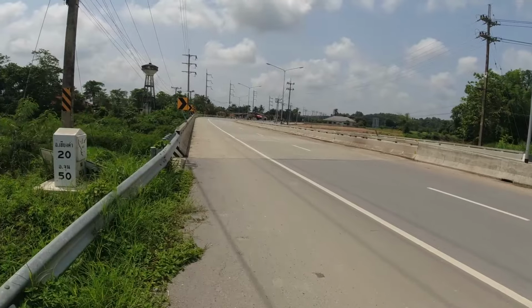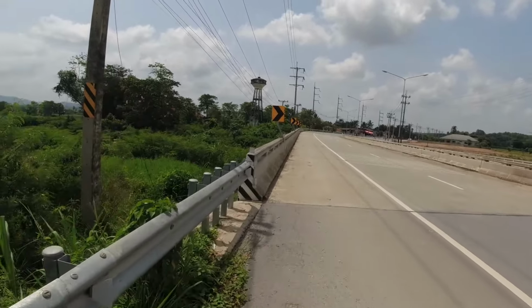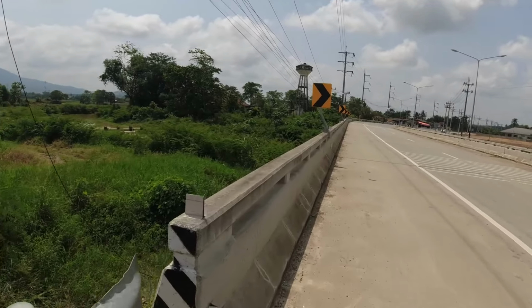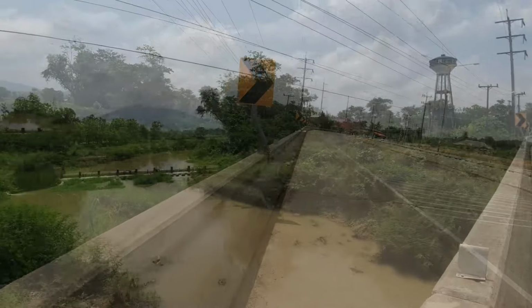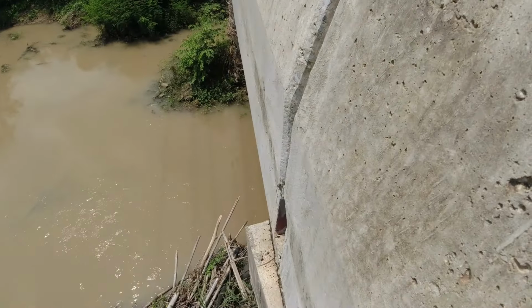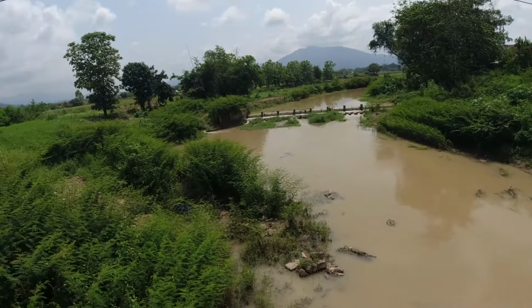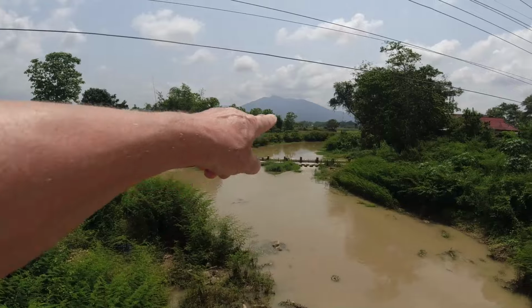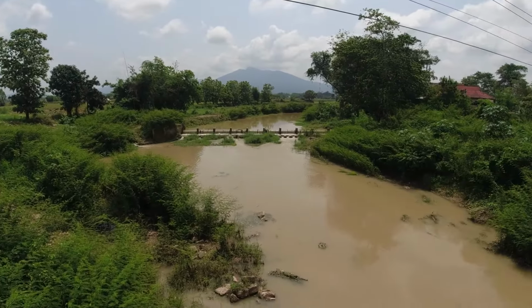And this is the constriction or restriction point. Now, at the height of the floods, the water was up here, and it was within about 300-400 mil of the deck of the bridge. So all this was flooded. All over the weir was flooded. That was out. All those lands there were flooded. So this is the restriction point.